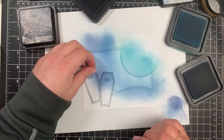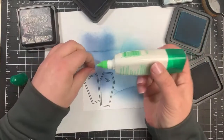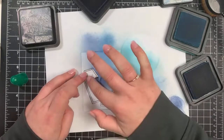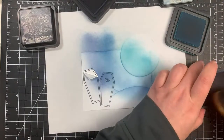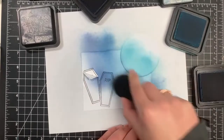This is really coming up here. So I'm going to take my Tombow Mono multi glue. I'm going to peel this back a little bit, and I'm just going to add a tiny little dot here, and then smush that. And I'll give that a couple seconds to dry while I work on the Faded Jeans a little bit, because I'm not going over that area.